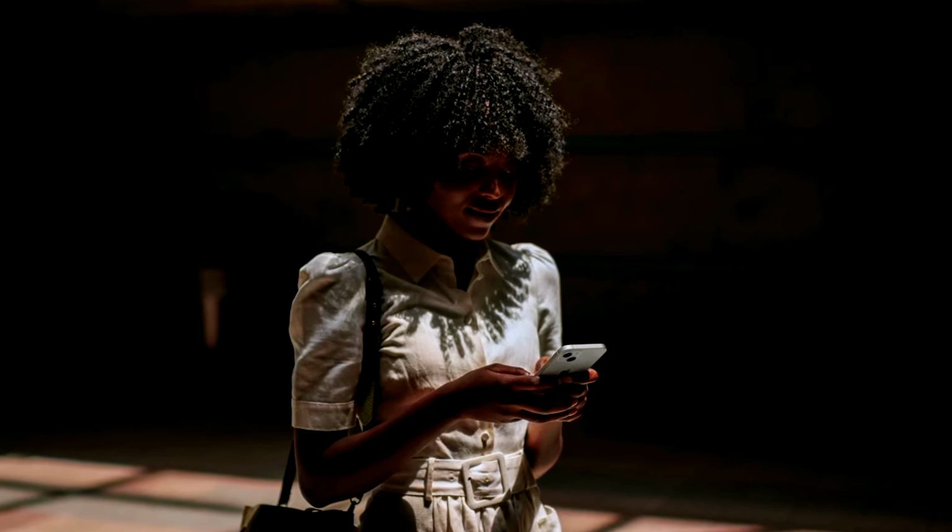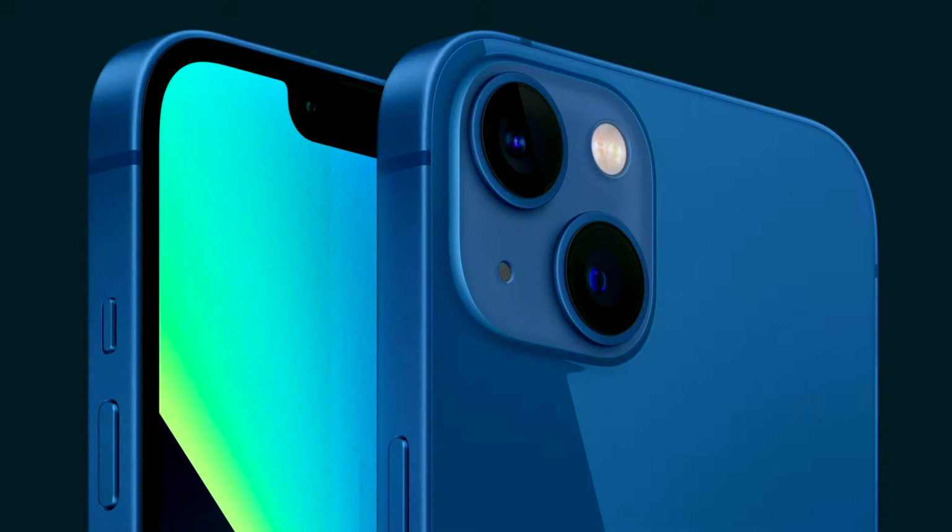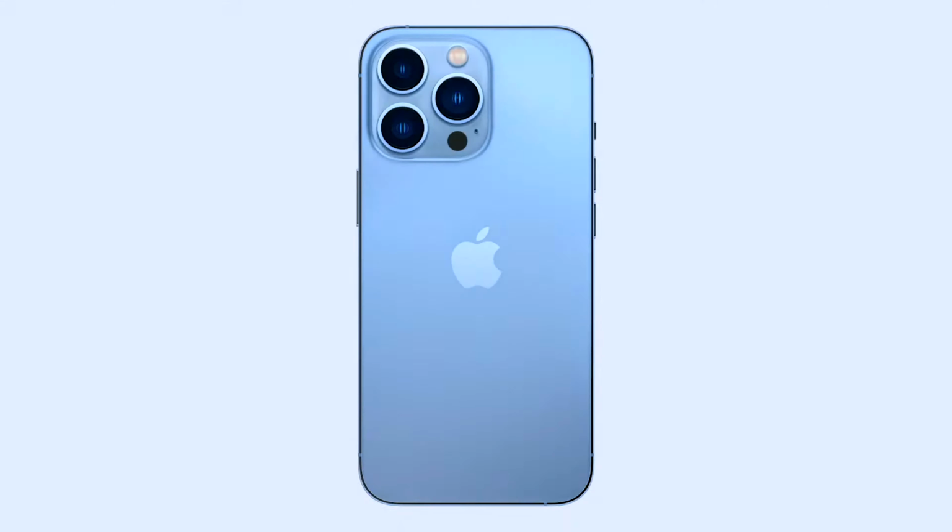Now, if we're talking about aesthetics, there aren't that many differences between the regular iPhone 13 and the Pro versions, but there are two main differences in terms of design. Of course, as I mentioned a bunch of times, the screen is bigger, but the body of the iPhone is a bit different depending on which version you get. The iPhone 13 Pro features a matte finish on the body, whereas on the regular iPhone 13, you're gonna get a glossy finish.